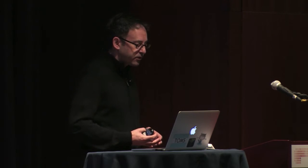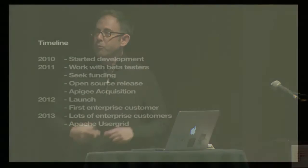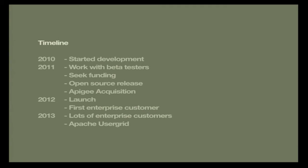Most of 2010 and the early part of 2011 was in development, and we started to then work with a set of beta testers, at the same time trying to raise funding. I'll talk a little bit about the logic of some of these milestones as I go along in the presentation. We did an open source release. We very shortly afterwards got acquired by Apigee, a large enterprise API platform company. We launched the product under the Apigee name as a service in 2011.